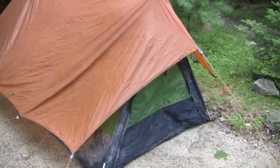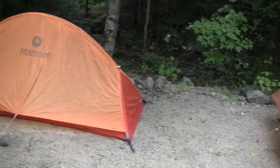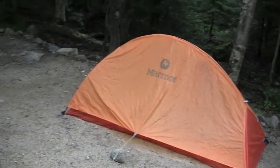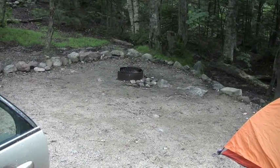So it's the morning on Thursday. We're here at Roaring Brook Campground at Baxter State Park. This is our tent site. Fire pit that we hope to use tonight. But it's overcast. It's a bit wet.